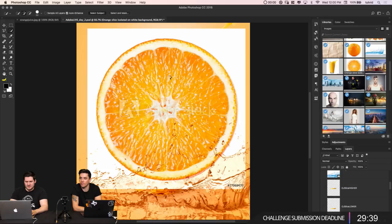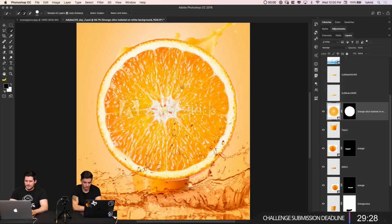I mean, there is a bit of orange ringiness around it. I think it'll do a pretty good job. Yeah, look at that, pretty stinking good. And I'm going to go ahead and apply a mask to this. And there we go, we have our piece of orange. This is what's going to become the fill of the juice glass.